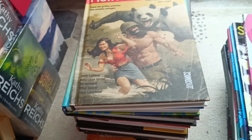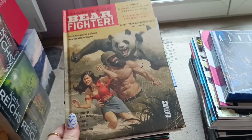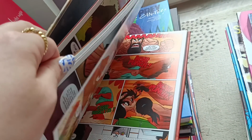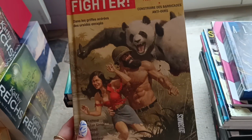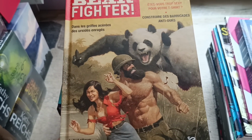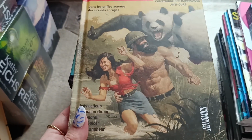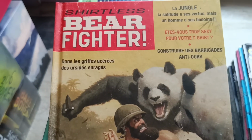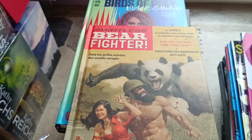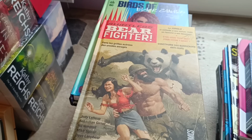Okay, this was a present from my partner because we saw this cover. It's not actually a great comic. We've had a look at it, it's not that funny, but the cover is so funny. Look at that. Shirtless bear fighter. They're pandas, guys, with knives. We just thought that was so funny. It was kind of a gag gift, but obviously it's an actual comic book that we could read.